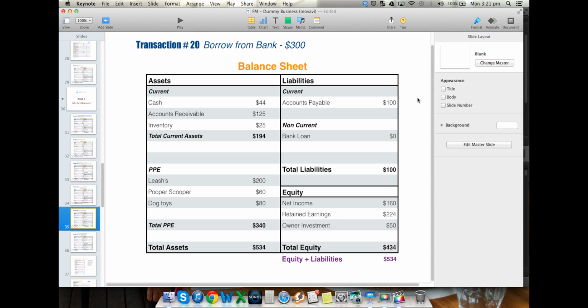Okay, transaction number 20. Things are going strong, but Sally's looking at the state of her cash, and she's down at $44. And she's in a position now where if she wants to sell more dog food, or more feeding services, she's going to need to have some more inventory. She's also thinking that down the track, she might want to buy a bit more equipment. You know, things are growing, so she wants to have a bit of padding there.